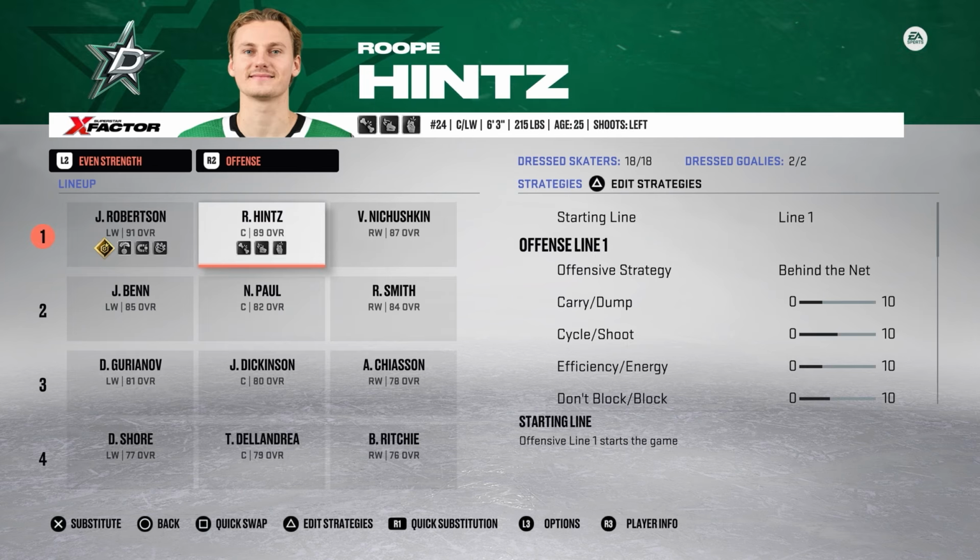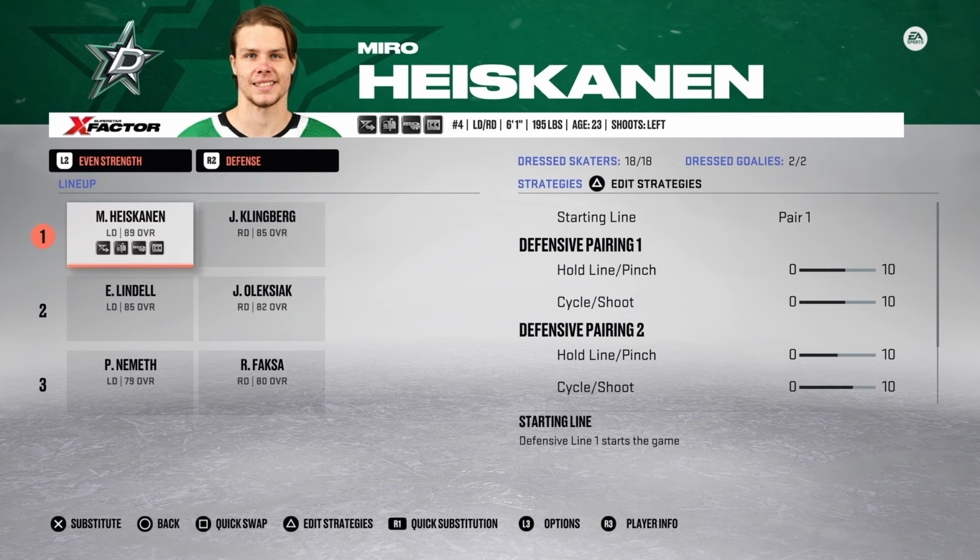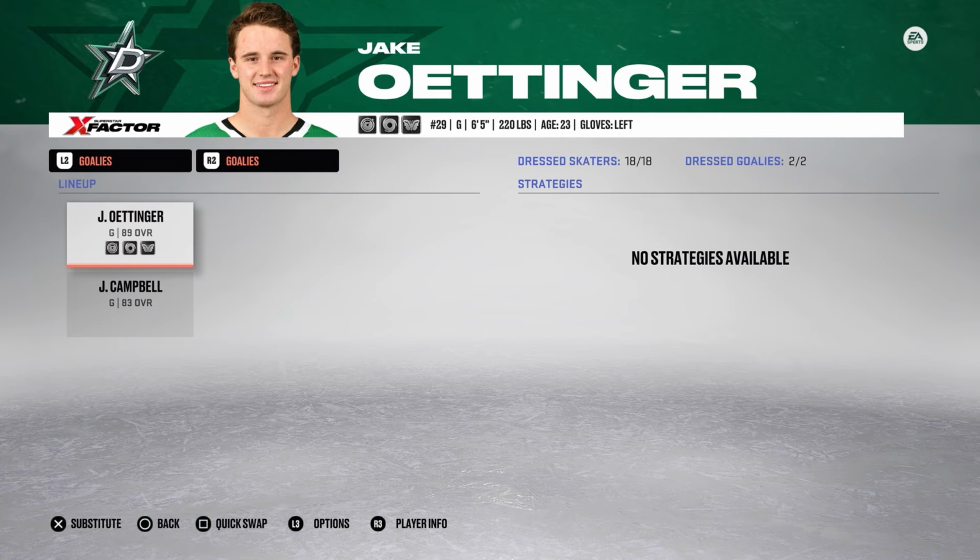The Dallas Stars are going to be led by their young guys in Jason Robertson and Roope Hintz, while the defense is going to see John Klingberg return to the team, so he's back and he's paired up with Miro Heiskanen. And in between the pipes, of course, we have Jake Oettinger. We already knew he was here. This team has a ton of potential, but can they live up to that potential is the real question.